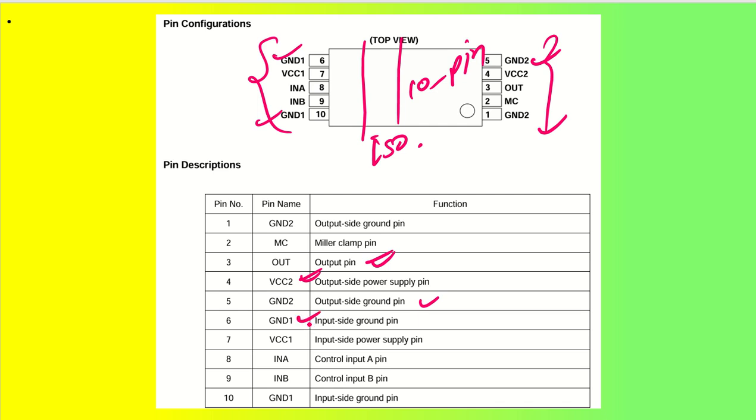So we have two input side grounds, and then we have the input side 1 power supply pin, which will take, let us say, a 5 volt supply. Actually it will take 4.5 volt to 5.5 volt, but I suggest you always keep 5 volt. There are two control input pins, input A and input B. The beauty of these two pins is they can also work as enable and disable pins. Whether the PWM signal is available or not on one pin, if the other pin is pulled the other way, like high, then it will not work. I'll tell you how it works.